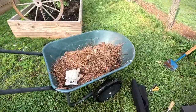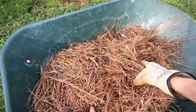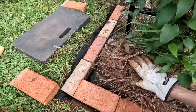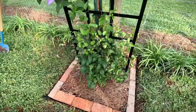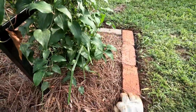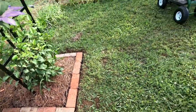So I went and got some pine needle bedding because I have a lot of this and it's free and I like using it for mulch. Make a good base around my plants. I think it looks good. Looks so much better recessed into the ground.